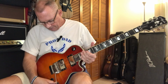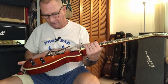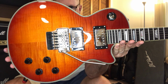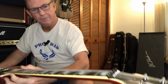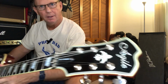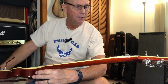So it's got coil splitting. Crikey. But look, it's like a flame maple cherry, with the ebony fingerboard, and it looks like mother of pearl trapezoid inlays. The Agile headstock, it's like a veneer on there. This is the AL 3100 MCC.